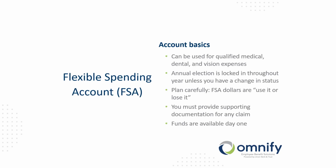As I mentioned, those funds can be used for qualified medical, dental, and vision expenses. When we say qualified, that means it needs to be something that is a necessary medical expense. Your annual election is locked in throughout the year unless you have a change in status, and you do need to plan carefully because FSA dollars are use it or lose it. There are a couple exceptions to that depending on your plan design, and we will go over those here in just a minute. You do need to provide supporting documentation for any claims.